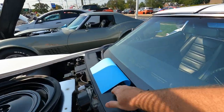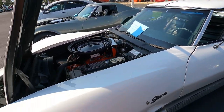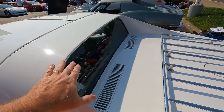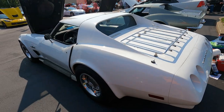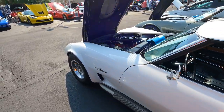So we got a white, and I'm gonna say we're in the mid 70s. Yep, 74. And you can kind of tell it's a mid 70s because it's got the notch back window. Later years, the window became more bulbous and came all the way to the back. So 74 still has the notch back. Cool side pipes on it too.